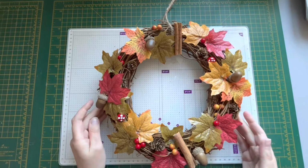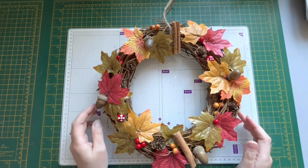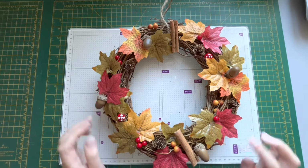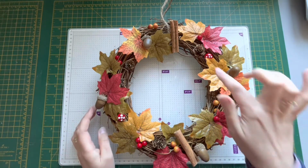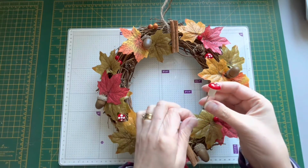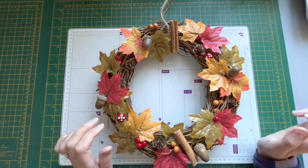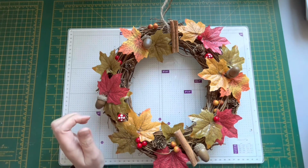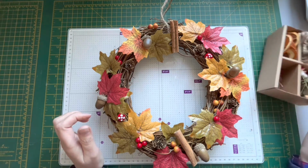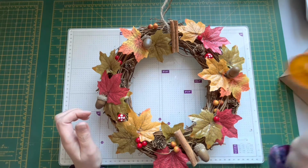Right, this is the wreath. I still think I'm going to add a little bit more. I don't know. There's maybe enough on there now, but I might add some more little berries. I've put some of my little toadstools that I've got. I had a pack of these from Hobbycraft a little while ago. I'll just put a couple of those on. And I've used everything out of that little box, apart from the dried orange. I couldn't get those to stick.